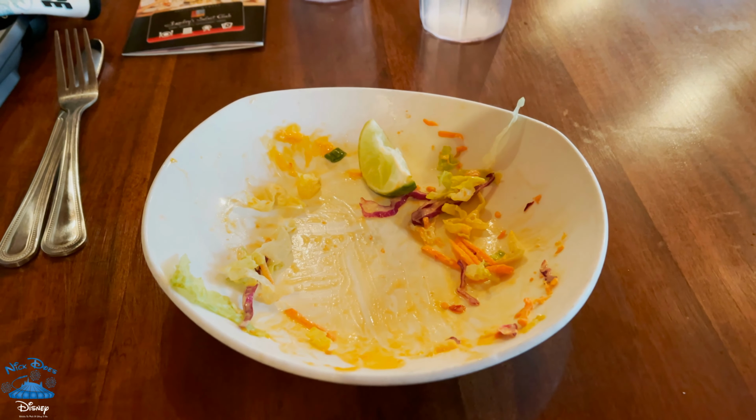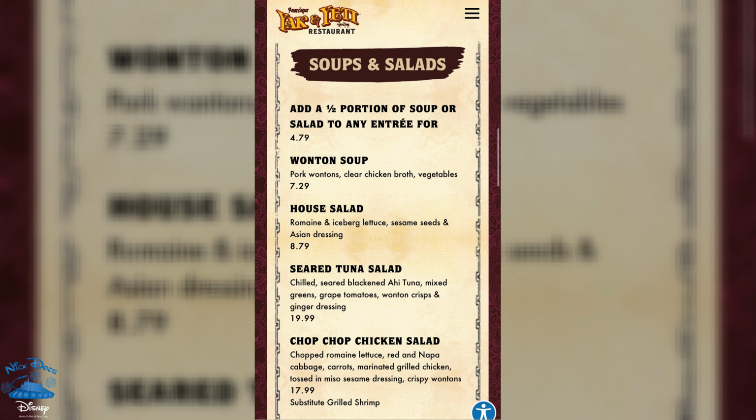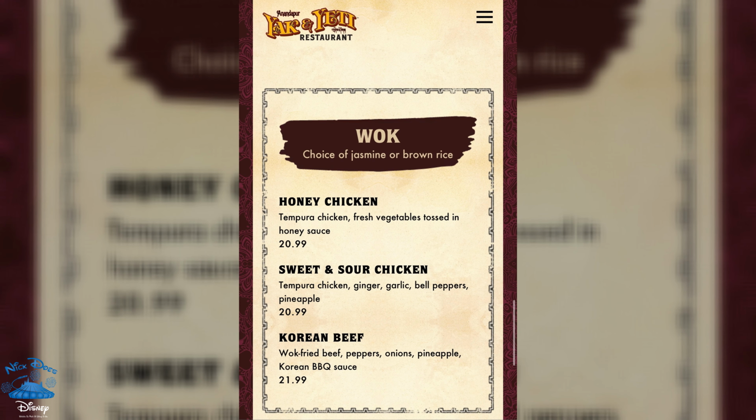But now let's take a look at the main menu. A lot of the entrees here are very Pan-Asian inspired. You've got Indian style food, you've got Chinese style food. Pretty much a little something for everybody on this menu. I think anybody can find something they would like on here, but I'm gonna go with the chicken tikka masala.